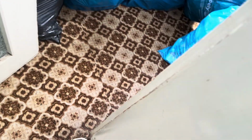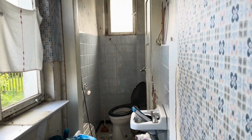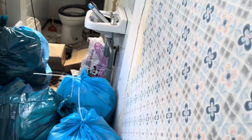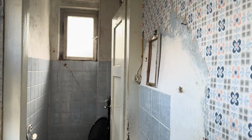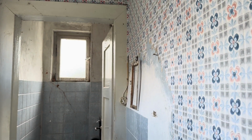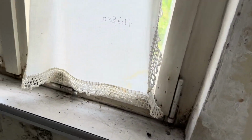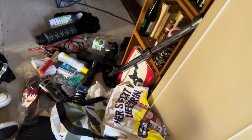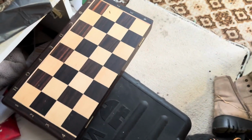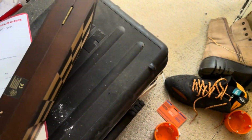What is... Bro, look at this. Man, is this the... There's also such windows. Lots of trash there. Trash. Let's see what's there. This is chess.